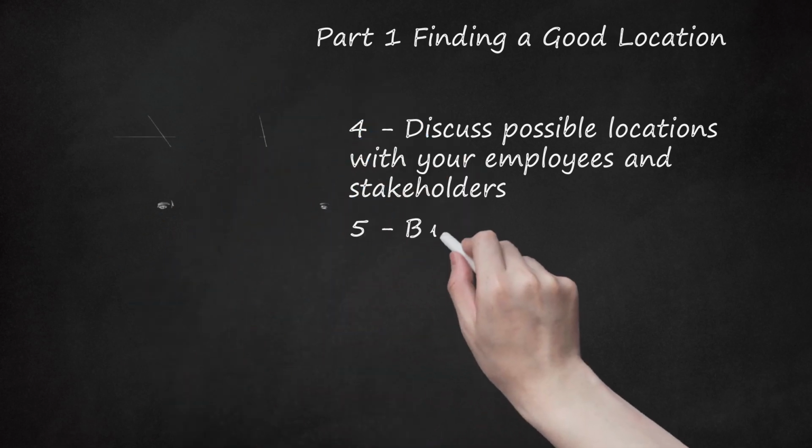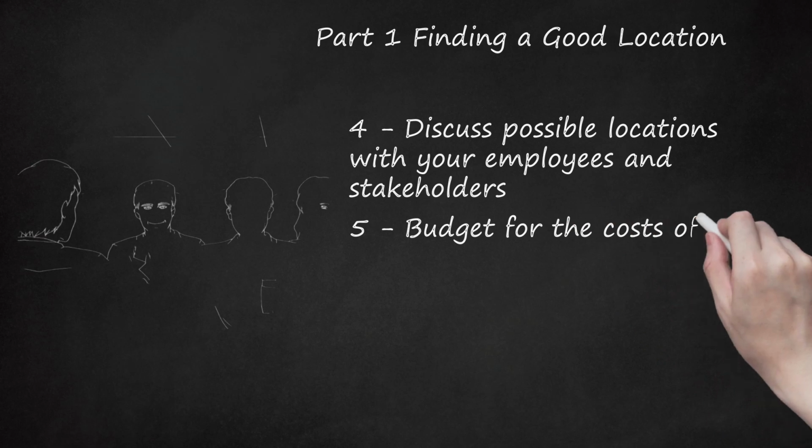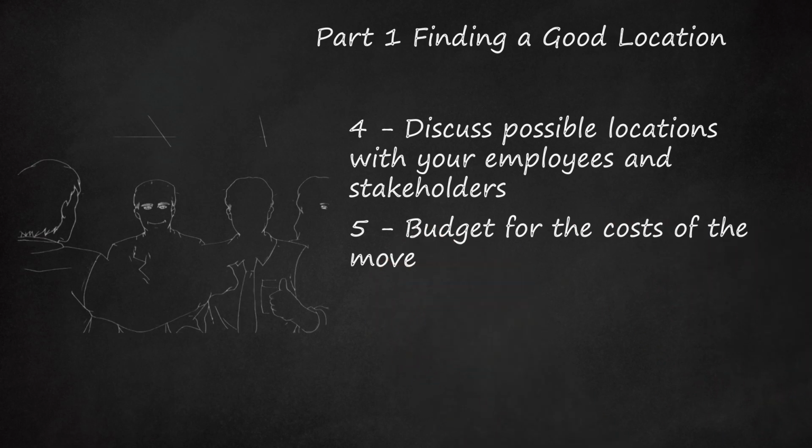5. Budget for the costs of the move. Though it may be tempting to go the cheap route for your move to save money, this can lead to costly mistakes or issues during the move that could end up being expensive and time-consuming. Work with your office managers to create a budget for the move so you are certain you can afford it.